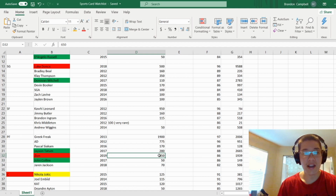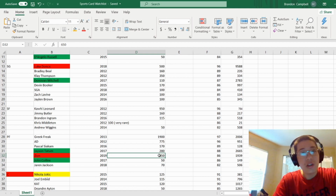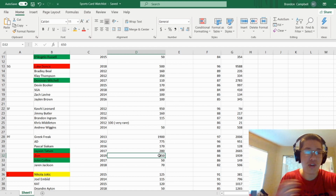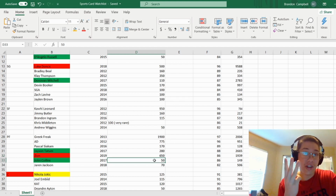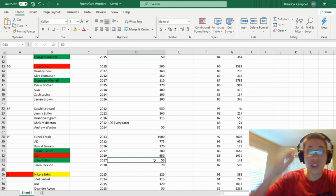Yes, I pick up Zion for 650, but how long will it take for his card to double? It's gonna take a while, because he's got to do so many things right, and it's got to be the right time and everything. John Collins is proven. He's in his third year. I'm saying for 50, it can easily jump to 100. Because yes, I say no to centers, but he's more power forward.